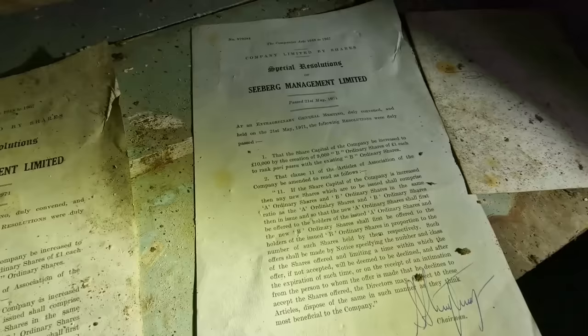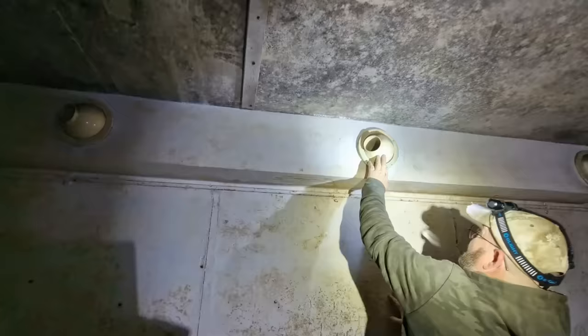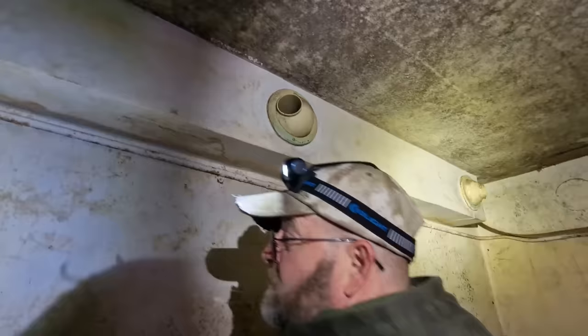More paperwork. Oh, what have we got here? Special resolutions. See, look, there's the air vents again. It's all about capital. Oh, they fell over. So there's the air vents again. They look plastic, don't they? They do, yeah. Did it move, though? Steady on there. They would have done it one way.